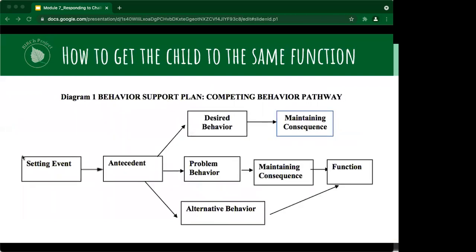Okay, great. So now that you have that student or two in mind and their function, we're going to learn about what is called a competing pathway. Basically, what that means is that we're going to think about the function of the behavior and what need it is meeting for the child. Then we're going to find an alternative behavior that can replace the challenging behavior, but still meets the same need or function for the child.